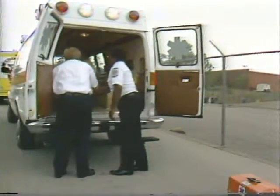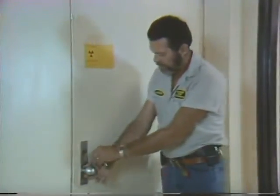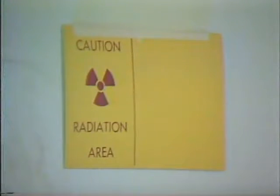The rescuers make no attempt to handle the radioactive material. The area is secured, access doors locked. Expert help is available from your local or state radiological health department.